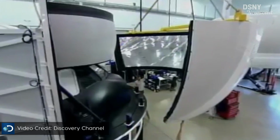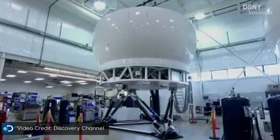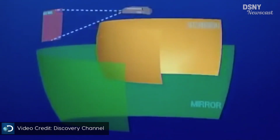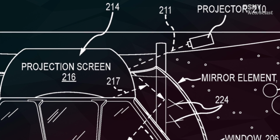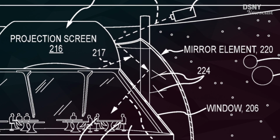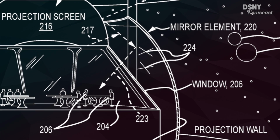With the main application for collimated displays up until this point being for flight simulators mounted to 6 degrees of freedom motion bases. But in this patent, Disney is using the core concept behind a collimated display to create a glassless 3D imagery effect that will work on the X, Y and Z axis, from all angles, that will create a sense of real-world depth and parallax within these windows.